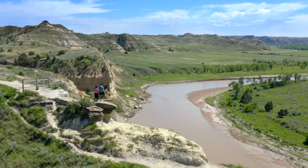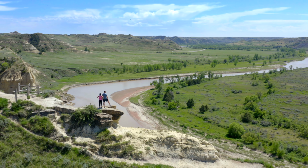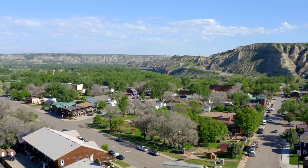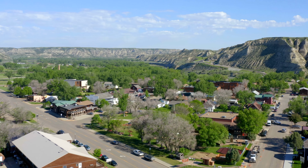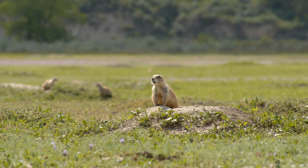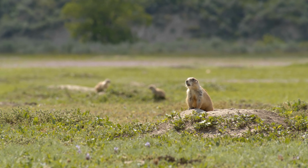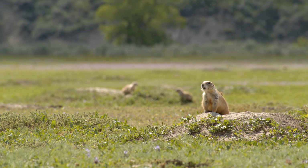Split into two different units and two different time zones, there are several ways to experience the lure of Theodore Roosevelt. Off of Interstate 94, Medora lies the South Unit, through which the scenic Loop Drive winds its way across the rugged badlands that cover the landscape, and the prairie dog towns that on the surface don't seem like much, but underground lies a network of tunnels connecting a miniature civilization.